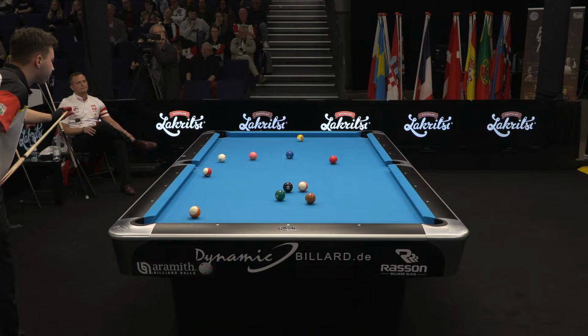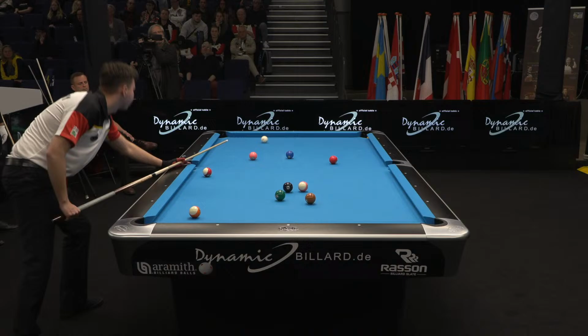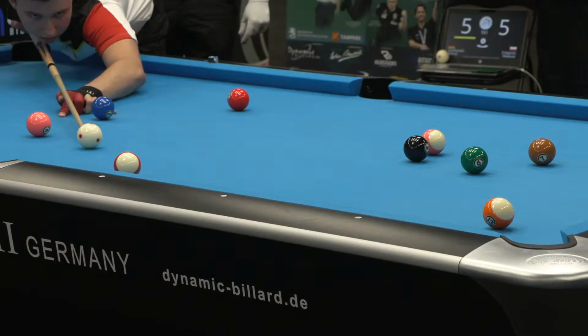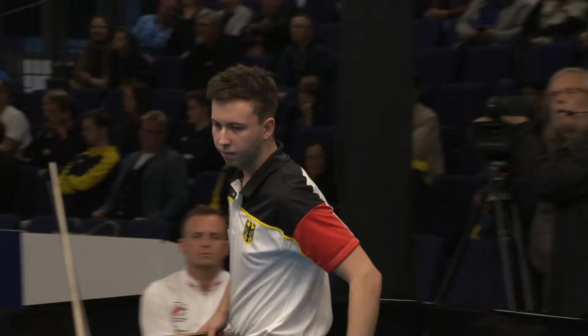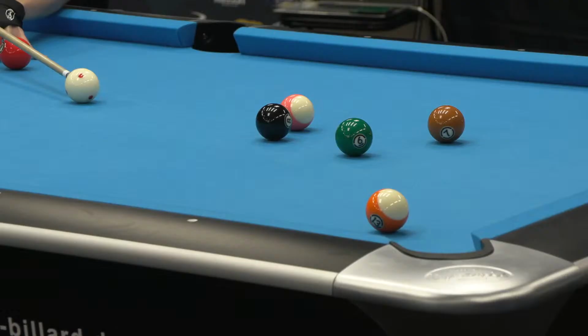Still got the 13, the orange 13 down by the corner. It's a bit of a banker there for him. Close to the corner pocket. And now he should be really looking at that pink 14, which is next to the 8 ball. Oh, changing, going to the 11. Like I said earlier in the match, no point in trying to give them a route plan. There's so many options available.